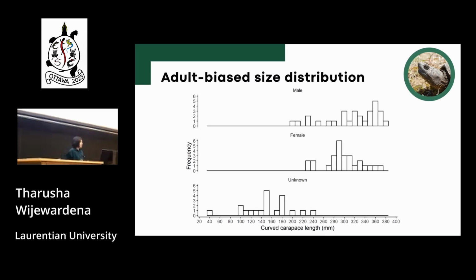What we need to keep in mind here is that sometimes these size distributions become a reflection of our study design and sampling effort rather than the true size distribution. But we did use multiple methods to capture these turtles. So I'm hoping that the bias there was somewhat limited, hopefully.